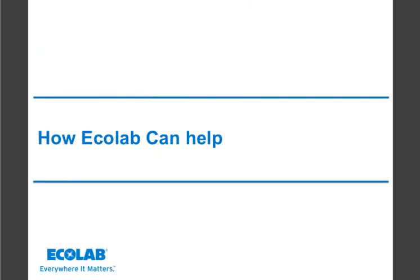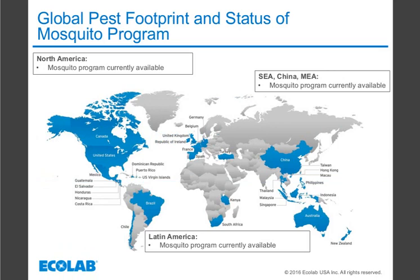Now, this is how Ecolab can help. As you've seen in our video and such in the upfront, we're involved in a lot of ways of clean, healthy, safe environments. So pest elimination is a part of that, and we do have global customers. Some of you may have global presence. Ecolab has global presence in the countries shown here.